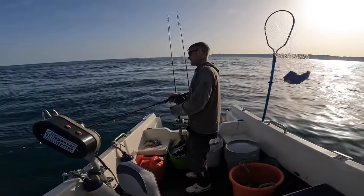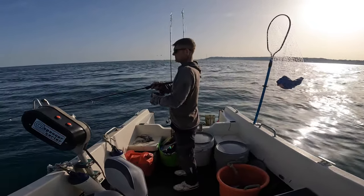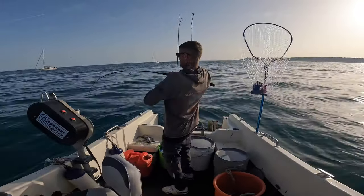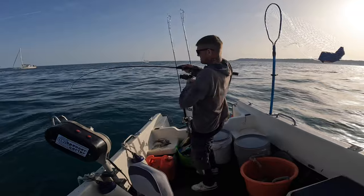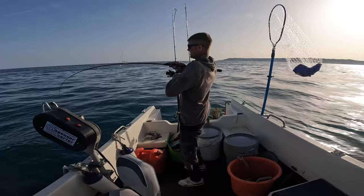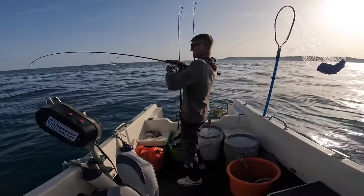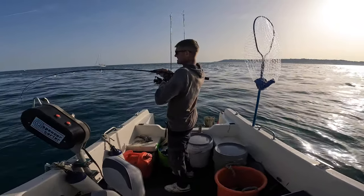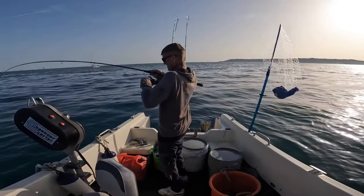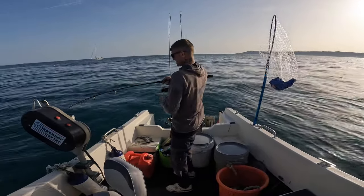Missed him. Missed him again. Oh, look at that. That's a better one. Woo! Oh yeah, this is a good fish. This is a good, good fish. Bit more weight to this one. Oh yeah, fighting really well. Oh, big head bangs.